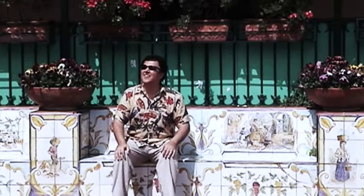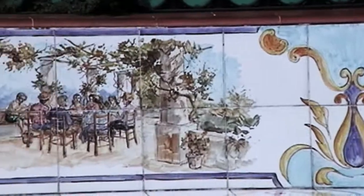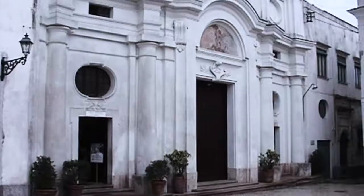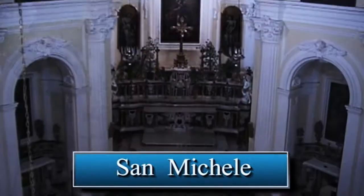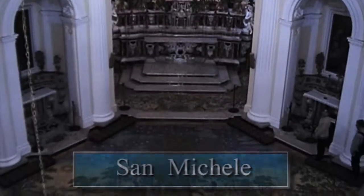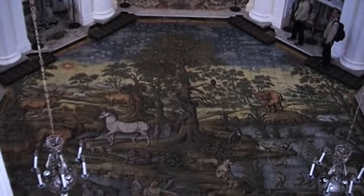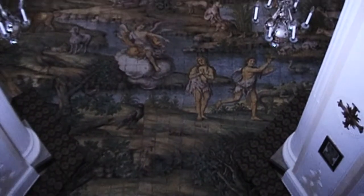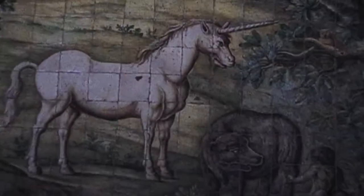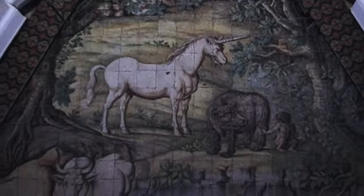You're in danger of disappearing with that shirt. Now this church has an amazing surprise inside. Yes, another stunning interior to a Baroque church. This beautiful scene was created in 1761, and the tiles depict earthly paradise.